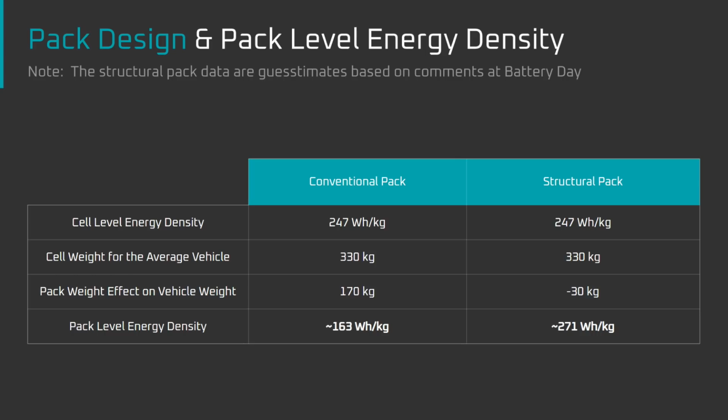With the structural battery, the energy density of the pack, after taking into account its effect on the vehicle structure, could actually have an energy density greater than 247 watt-hours per kilogram because the structural battery pack reduces the total mass of the vehicle. Or, as Elon said simply and cleanly, cell to structure has the effect of negative mass.